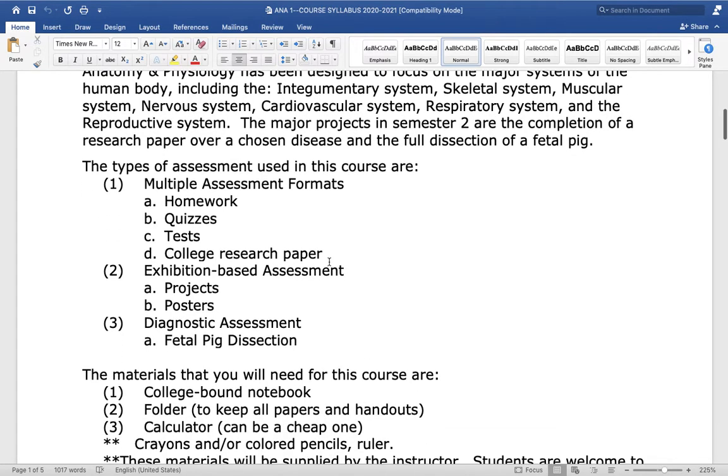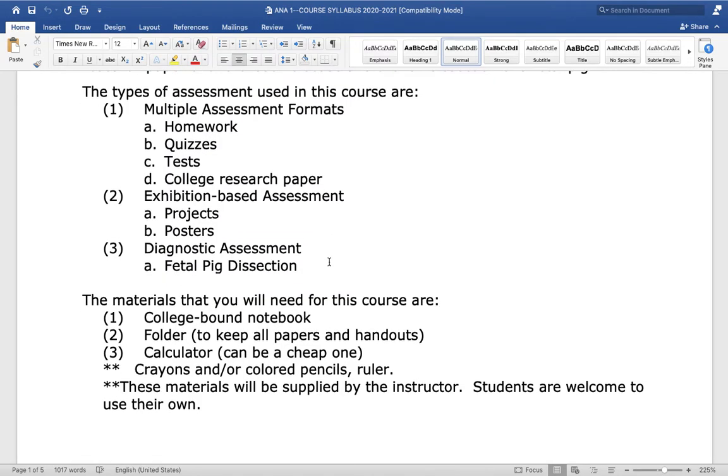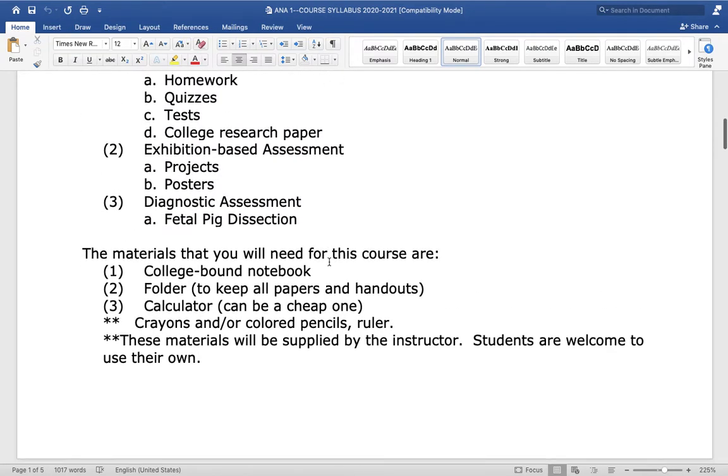How will you get a grade in here? Pretty simple. It's like most other classes. Homework truly will be a minimal grade. Quizzes will take up a lot of the grade. Tests will be the most important thing. We'll do a little research second semester. We'll do a project first semester, and then fetal pig dissection. It usually, I think, plays out to about 500 points per quarter, about 1,000 points per semester. We go by your typical grading procedures. I'll get to grading here in a second.